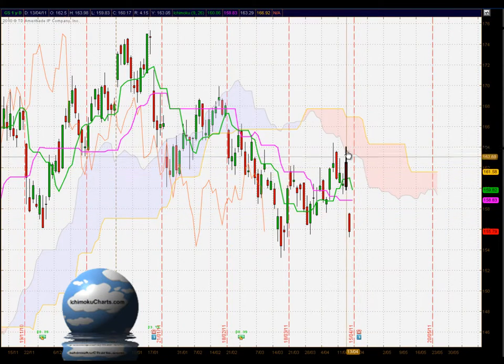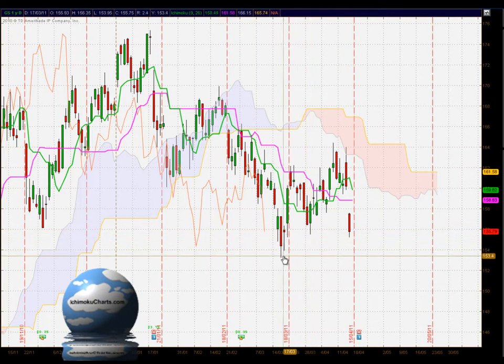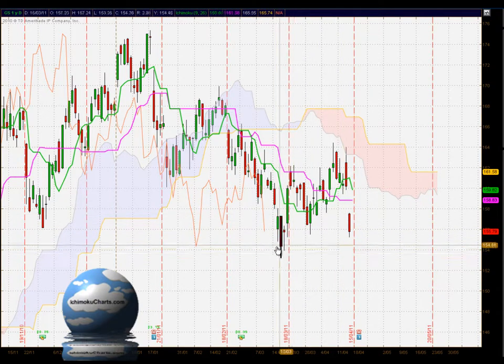Previously we were trending up and we saw the market find resistance at the cloud. Now trending down and testing support down around this region around 155, extending down to 153. So very solid support in this area. Wouldn't be surprised to see this market rally off these support areas.